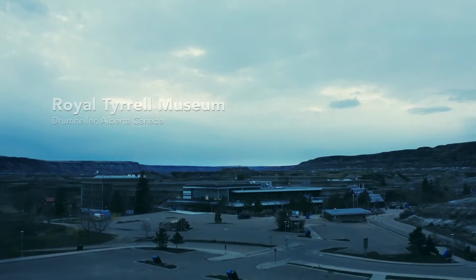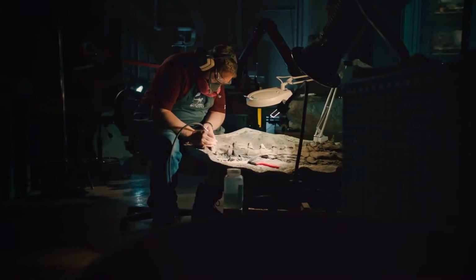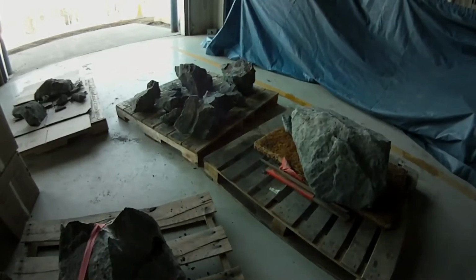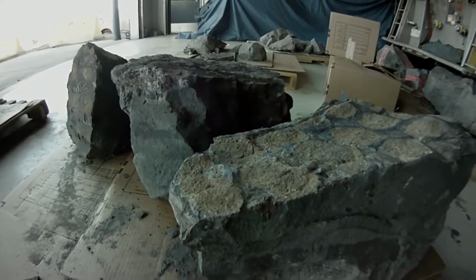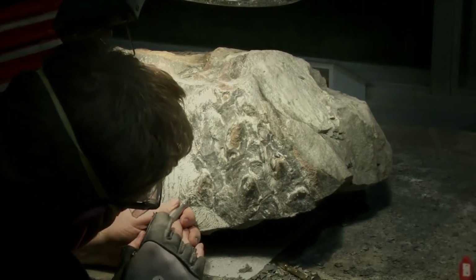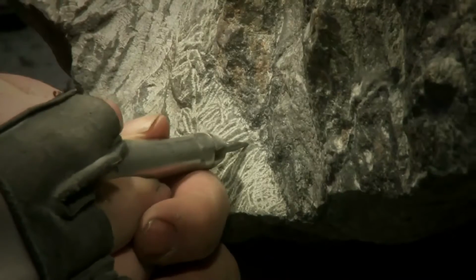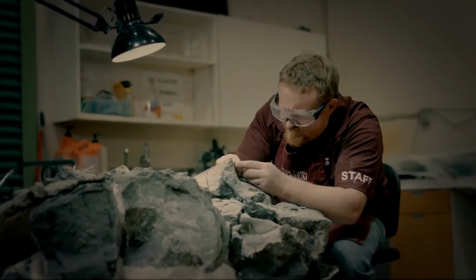They send the pieces to the lab at the Royal Tyrrell Museum, where a crack team gets to work. I started working on this specimen in April of 2011. The specimen came in a variety of blocks, ranging from hand size to blocks that probably weighed over a ton. And you can see very little when it arrives. Paleotechnician Mark Mitchell carefully chips away at the surrounding rock, identifying pieces and slowly reassembling them.